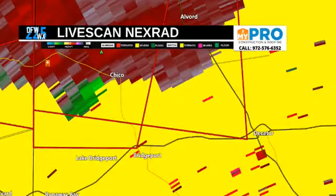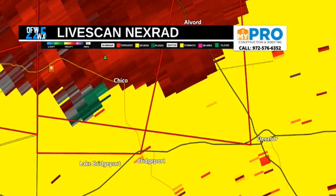In fact, if you're in Chico, a weather spotter just confirmed that there is a funnel cloud trying to make contact with the ground. So, just to show you just how close we are to putting down a tornado, weather spotters are reporting that they see a funnel. And funnels are typically what you see right before you make contact with the ground with a tornado.